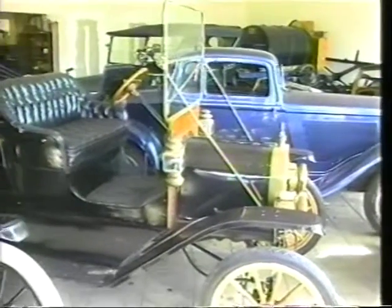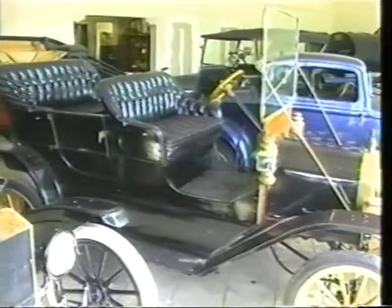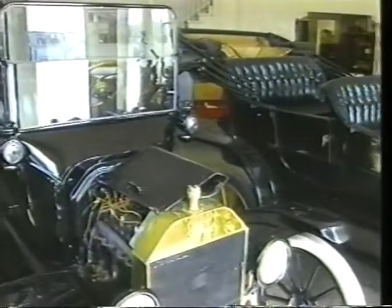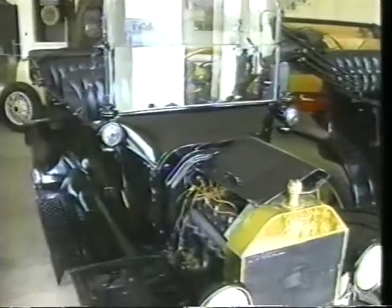This is how he went from his farm. He drove his 7 miles into town on Saturday, took the kids with him so they could shop and get things. And this is the car he used.